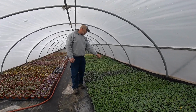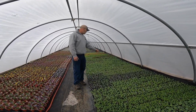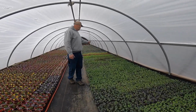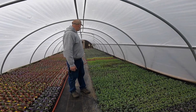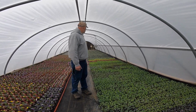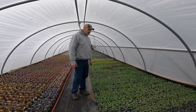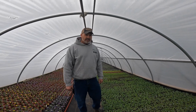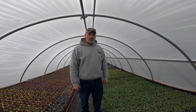Got some Brussels sprouts, cabbage, red cabbage. Looks like we got some collards, and then some flowering cabbage. Looks like there's some lettuce down there behind me, and then there's some new things planted. Looks like some petunias. So things are coming along. We're gonna go next door and see what we can see on some perennials and herbs.